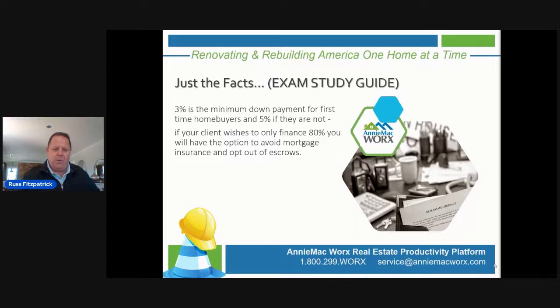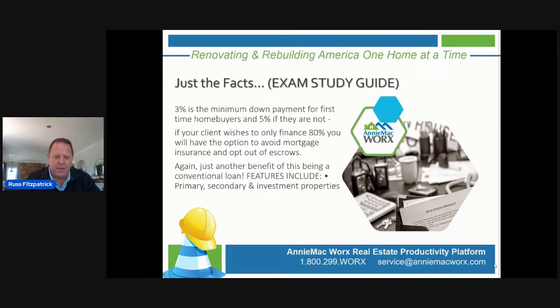And in order to avoid mortgage insurance, 80% loan to value is where you avoid the mortgage insurance. A couple more topics before we release you to take the exam.